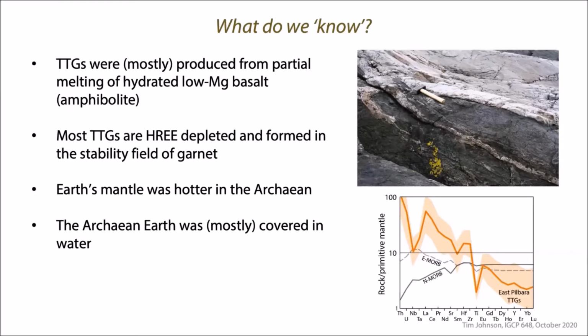And the only way of doing that is to have another mineral in the source rocks from which they were formed that likes to suck up those heavy rare earths. And that mineral is garnet. And if we looked more closely at some of these rocks here, you would see that many of them do contain garnet.